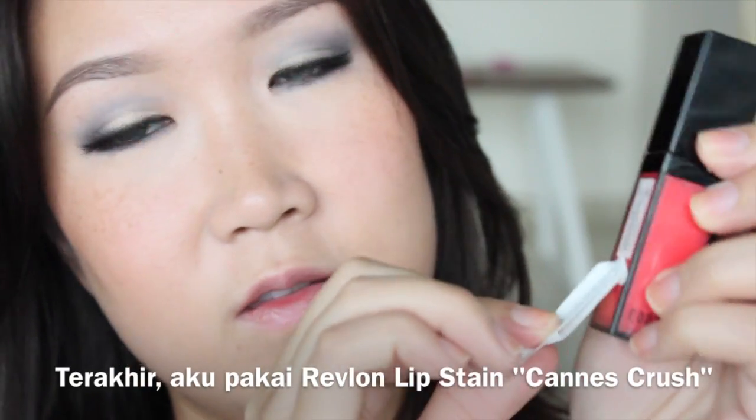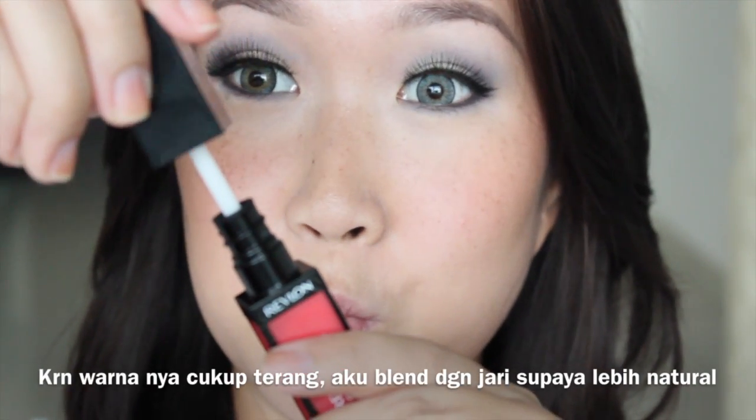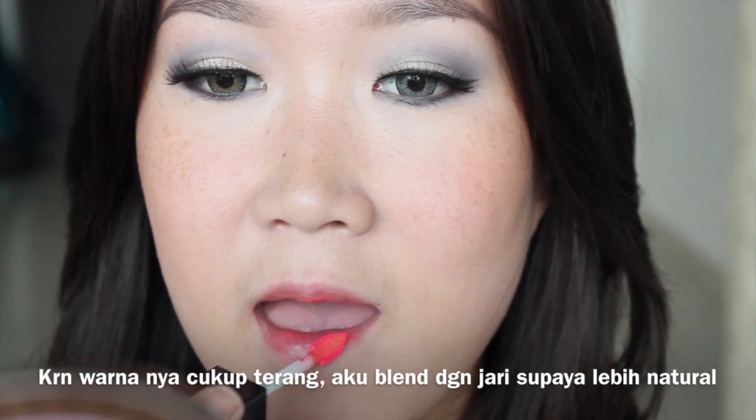And finally, for my lips, I'm using Revlon Lip Moisture Stain in the color Can Crush. I'm using this for the first time and then discovered that it's a bright sort of peach color, so I just spread it with my finger for a more natural flushed effect. And the look is finally complete. Here is the final look.